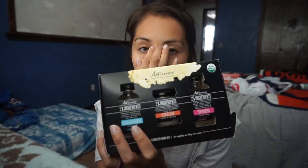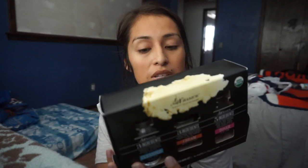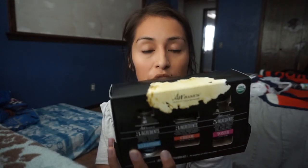Okay guys, so I opened up this package because I couldn't wait any longer. I just wanted to see what it was all about. And okay, so the cleanser and the toner is 1 fluid ounce and the cream is 0.7 ounce. The other toner that I bought that comes by itself is 4 fluid ounces.